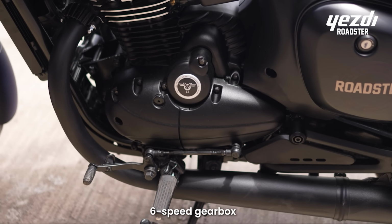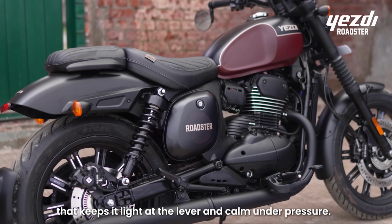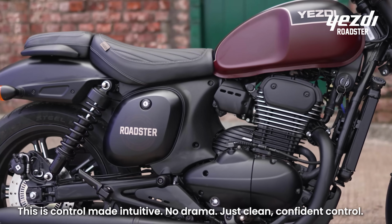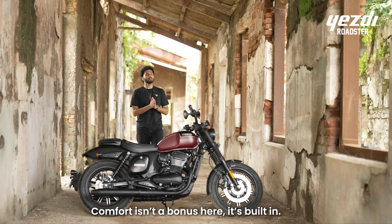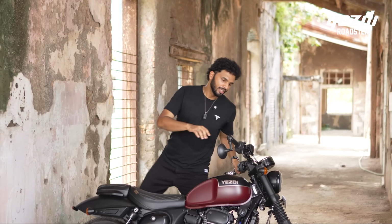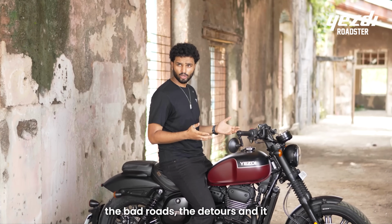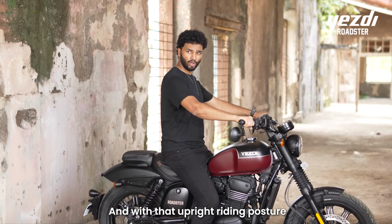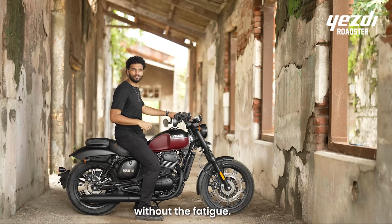It gets a 6-speed gearbox and an assist and slipper clutch that keeps it light at the lever and calm under pressure. This is control made intuitive. No drama, just clean, confident control. Comfort isn't a bonus here, it's built in. The suspension setup is engineered to take on the city, the bad roads and the detours without breaking a sweat. And the upright riding posture gives you that kind of comfort that keeps you going longer without any fatigue.